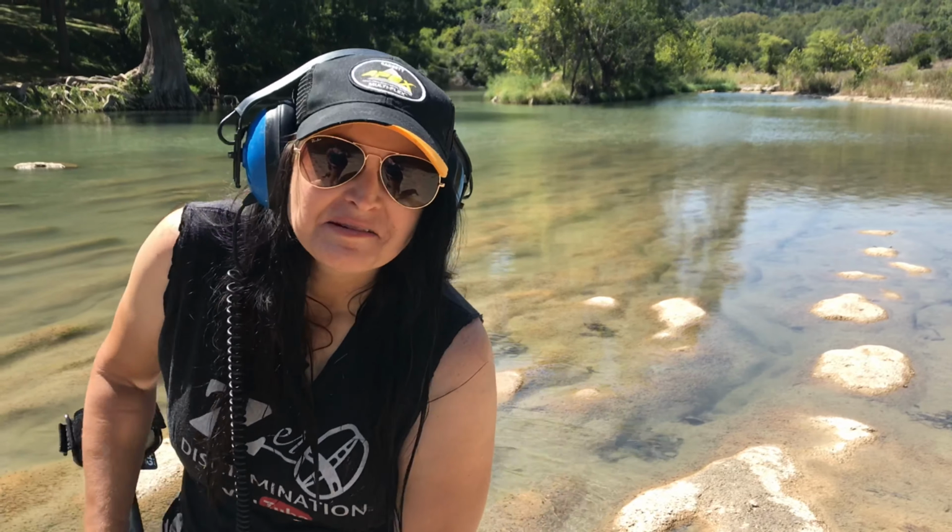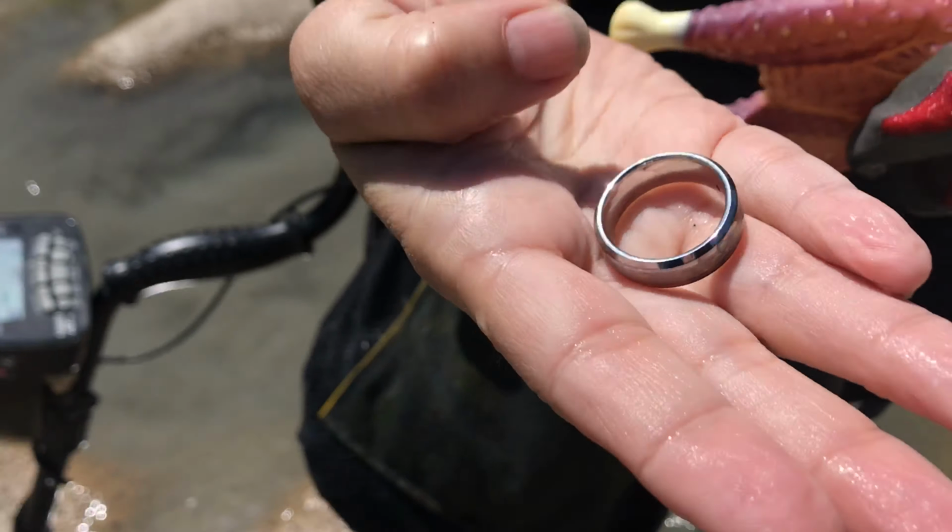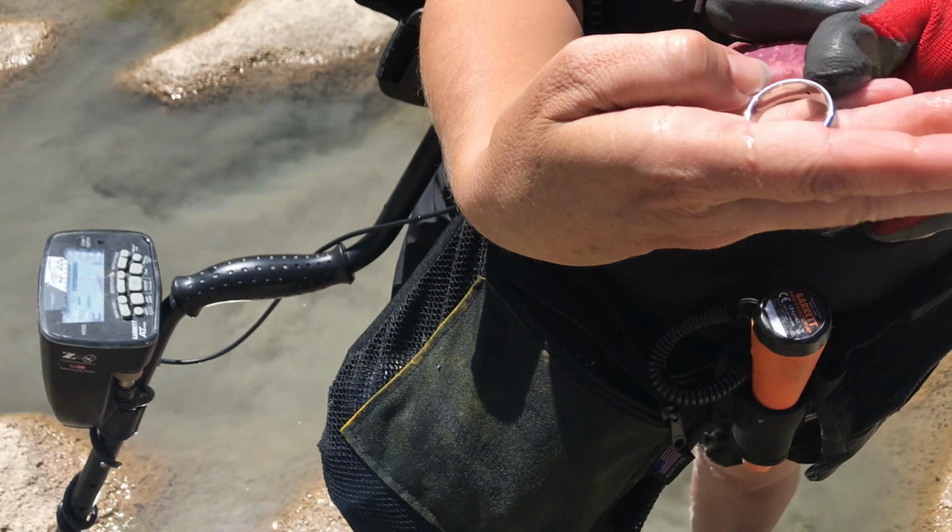All right, been out in the river, finding a few coins, lots of pull tabs. Always dig a lot of pull tabs. But you gotta dig a lot of those pull tabs because sometimes you find the rings. I just got a ring. It's got some weight to it. I do see a marking here.